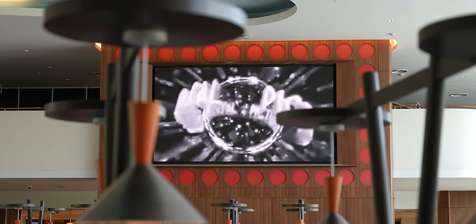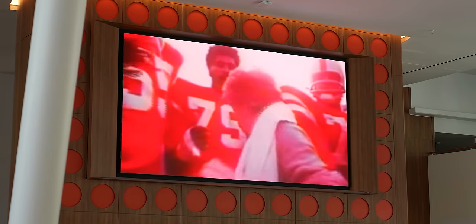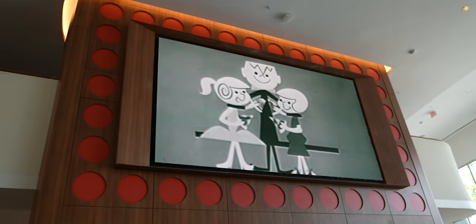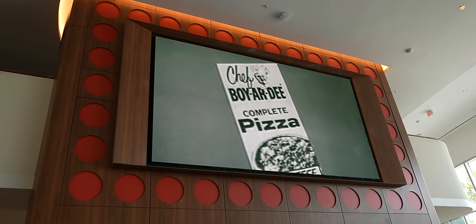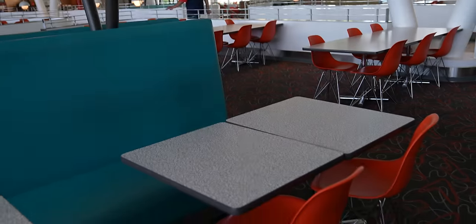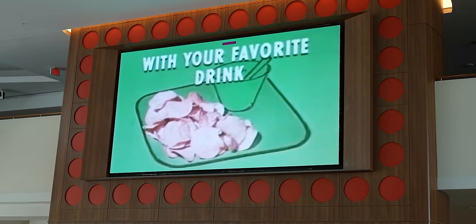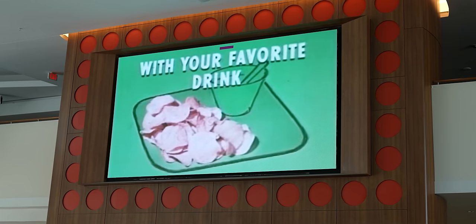I think what I really like about this place is the aesthetic. It just has a vibe, from the tabletops to that mural to the retro TVs showing old commercials and stuff. And they have music from the 50s and 60s playing over the loudspeaker. It's awesome. Even the lights and stuff, for a value resort, Universal and Loews have gone out of their way to give you a feeling that you're not just in a hotel that could have just been a cheap hotel.